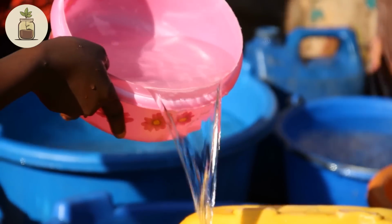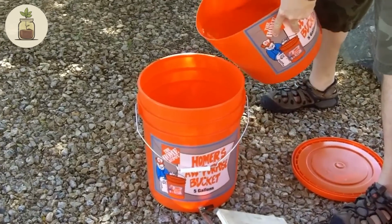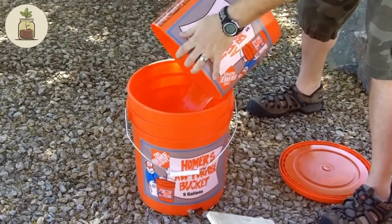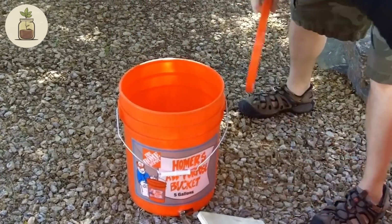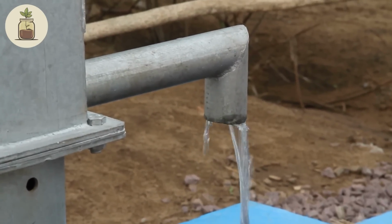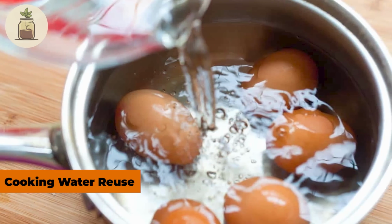The beauty of this hack lies in its simplicity. No special equipment needed beyond a bucket and the willingness to put otherwise wasted water to good use. This small change in habit creates significant impact over time, turning potential waste into a valuable resource through the power of mindful collection. Cooking water reuse.